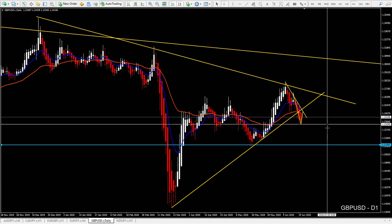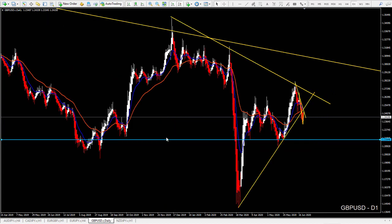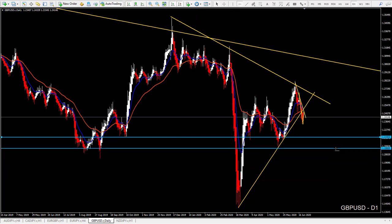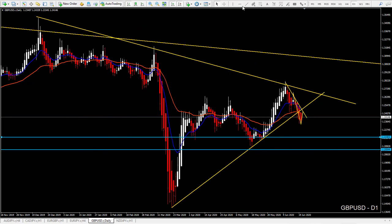In between, I don't see anything special. So really, I would just look for that. Yes, if we zoom out a little bit, we'll see that this is a good target here. The next target will be around this area here on the previous spikes. Yes, so it looks quite interesting.